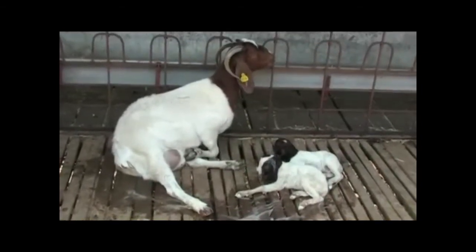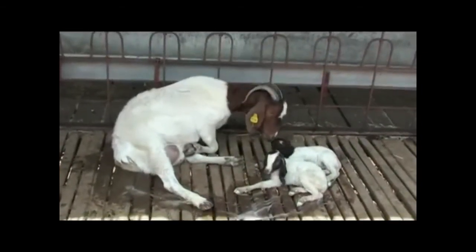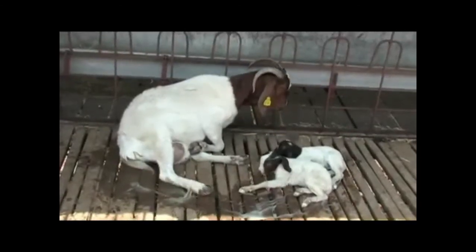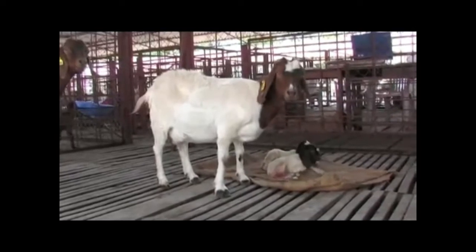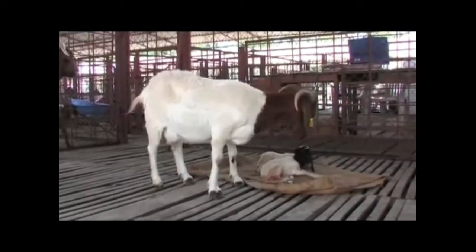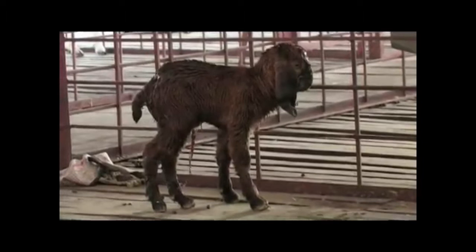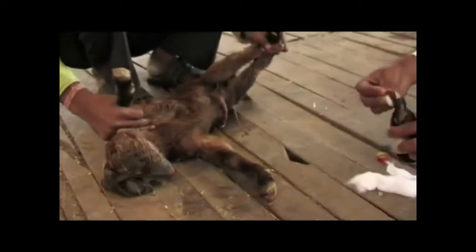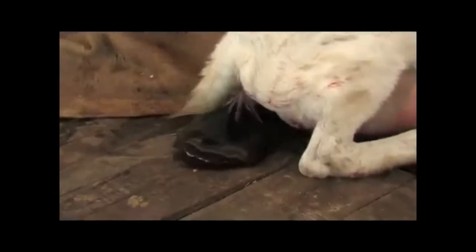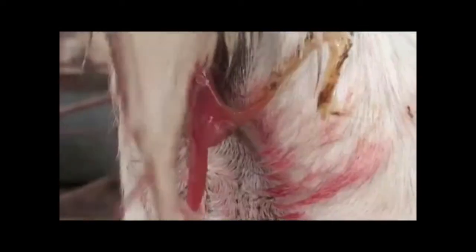The doe usually licks the newborn kid soon after birth. This helps in drying the kid. If the doe does not start licking the kid, then wipe the kid dry using a clean cloth. To prevent navel infection, the kid's navel cord must be cut at a length of 2 inches from its body and the portion attached to the body dipped in tincture iodine. After kidding, the placenta appears and is expelled generally within 4 to 5 hours. Do not attempt to pull out the placenta.